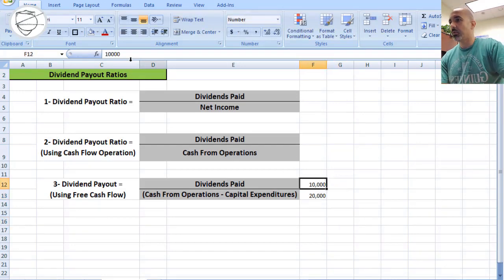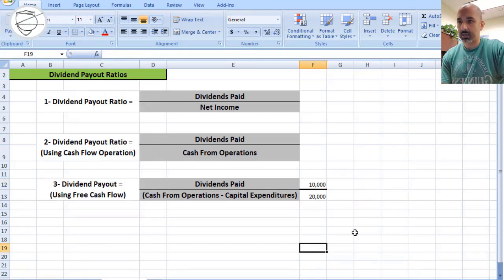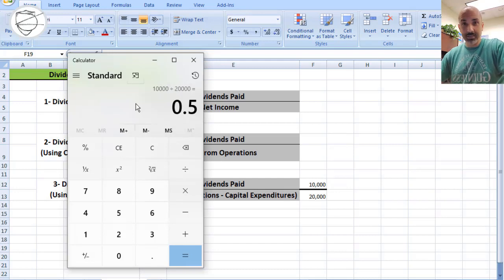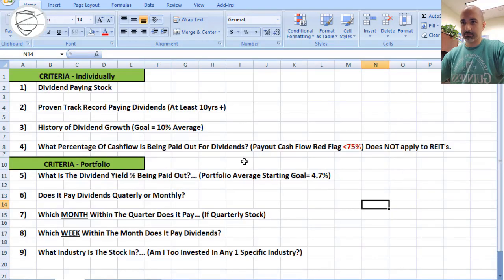Easy math. So if we divide that, I'm just trying to make it look nice here. Okay, so if we divide, you guys staying with me? Easy math. 10,000 divided by 20,000 equals 50%, right? You guys know how decimals work, right? We move that decimal point over 2 places and it's 50%. So guess what, guys? We're good. That meets our criteria, right?